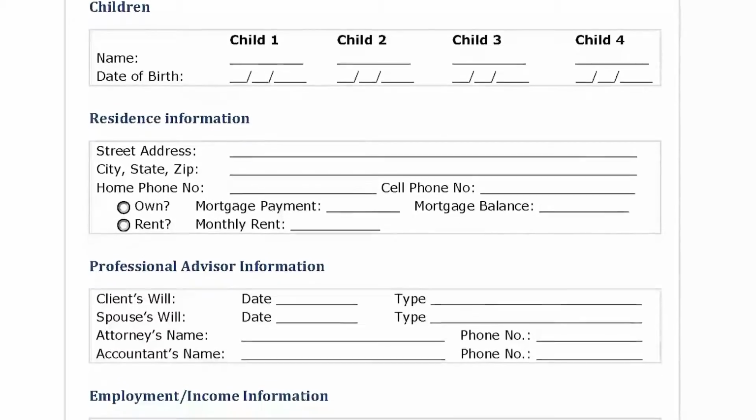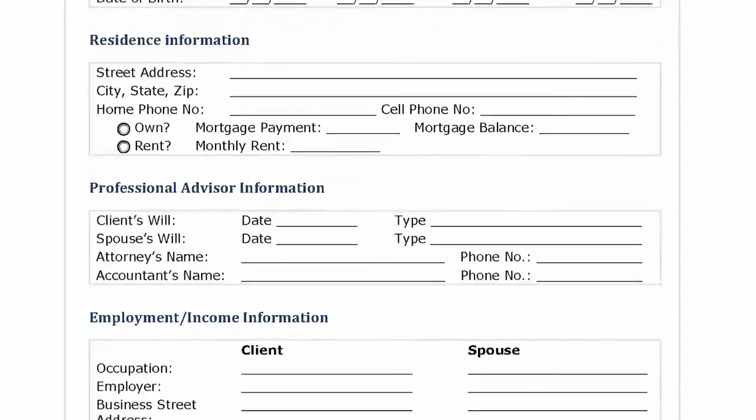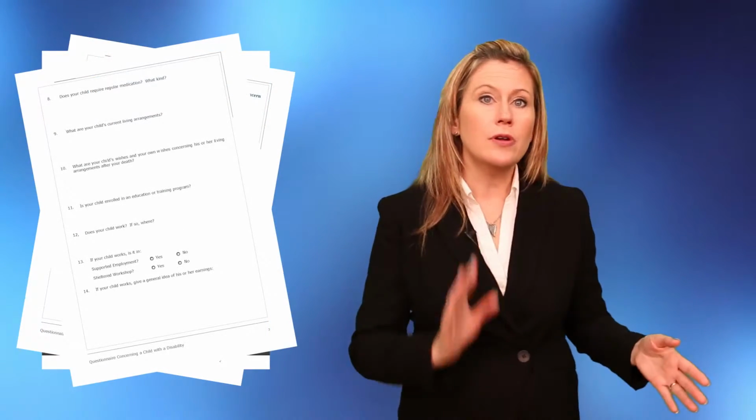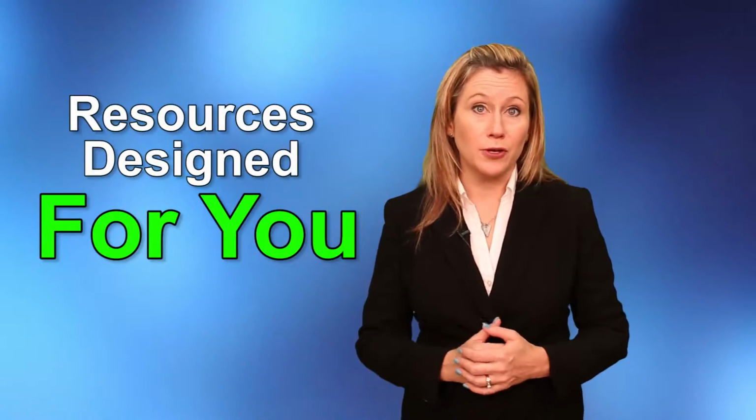Just think of a few different scenarios where you will gather different types of information. For instance, meeting with a family or possibly a single parent is very different than working with a small business owner. Likewise, the information needed for estate planning is different than that of individual disability income analysis. We also have a questionnaire addressing a child with special needs. Whether or not you work with multi-line carriers, there are resources designed for you.